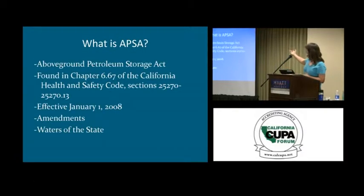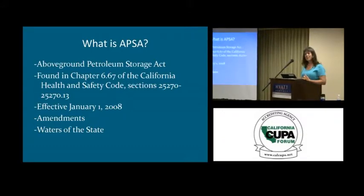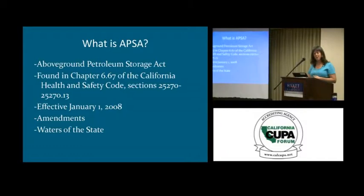So APSA stands for the Aboveground Petroleum Storage Act. You probably all knew that, but just in case even one person didn't know what APSA stood for, this slide's for you. It is found in Chapter 6.67 of the Health and Safety Code, effective January 1st, 2008. I'm sure most of you are aware that the state program was not being supported and was unfunded, so it was transferred to the CUPAs, and we've been implementing the APSA program ever since.